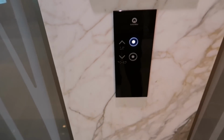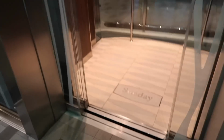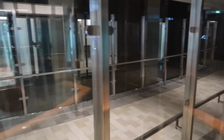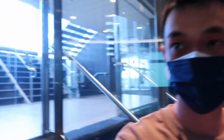All right, let's take the elevator up to the pool deck, right on schedule. Today is Sunday. Thank you very much, elevator. We're going to go up to deck 14 right now. The glass elevators are one of the coolest rides you'll experience on a Royal Caribbean ship. Look at this. Elevator ride right to the top. It's not going to stop on any level. Absolutely incredible. And we're here.